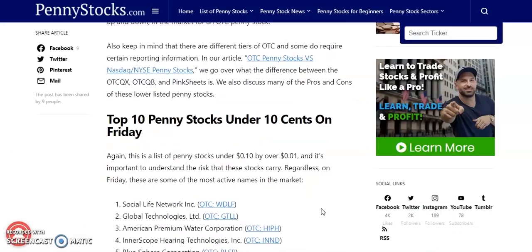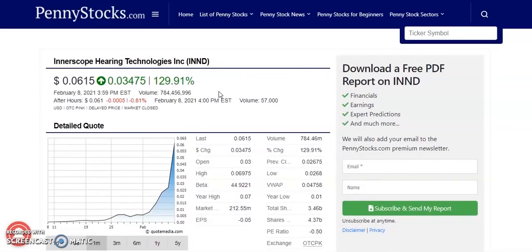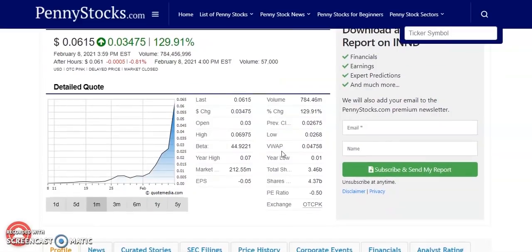The number 4 penny stock on the list is going to be Interscope Hearing Technologies Inc, ticker symbol INND. This one was booming on Monday, up 129.91%. So once again, you can see right here that these penny stocks are moving very, very quickly. Volume down here, 784.46 million. If we take a look right here, the stock is trading at around 6 cents per share. In the past few days, it's just been going up and up and up. You can see down here it was at 0.005, and now it's trading at 0.06, so about 6 cents. So this one has boomed about 200-300% just in a matter of a few days. The movement is very, very quick on these. They go up and they can go down very, very quickly.